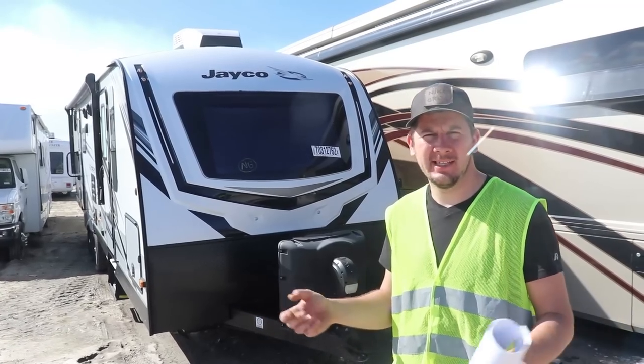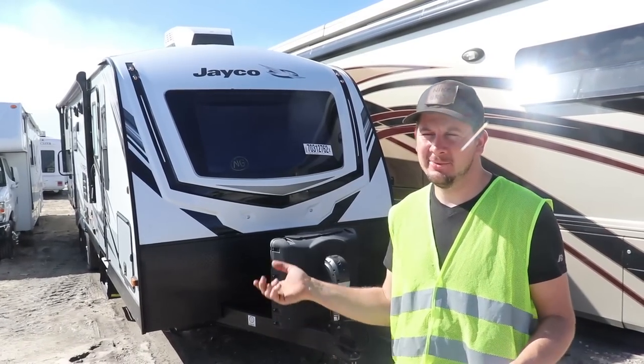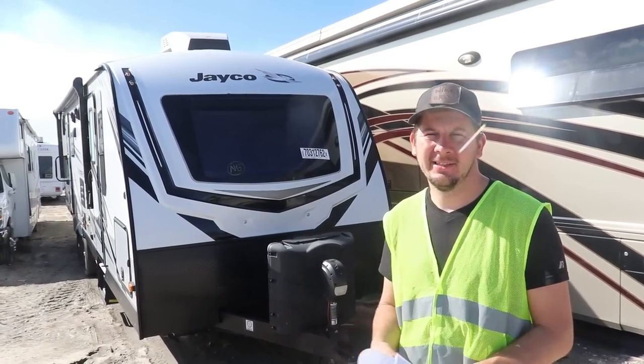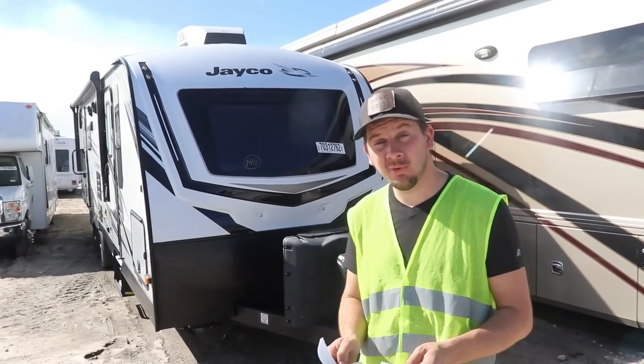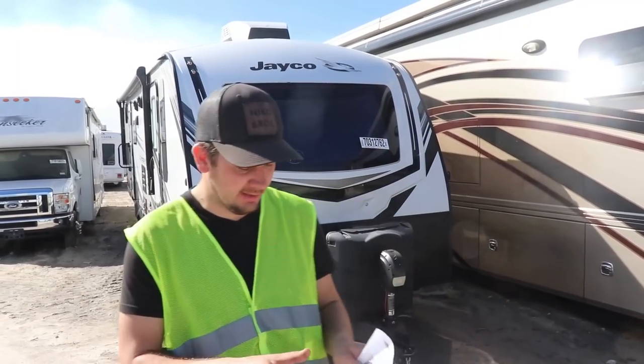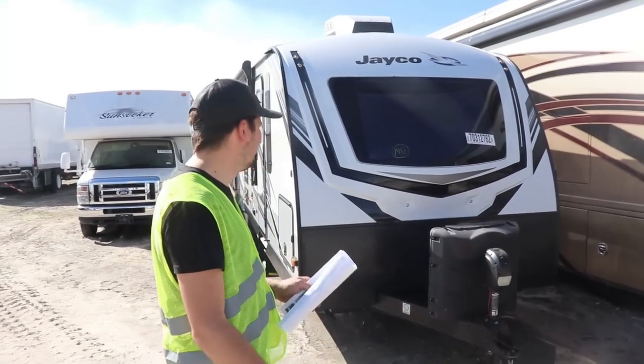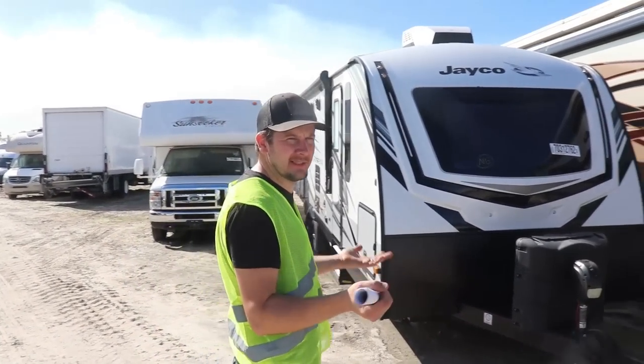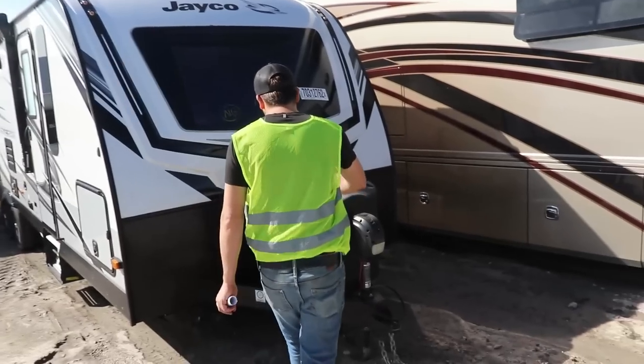All right guys, so here we have a 2022 Jayco. After looking at all these campers, they all look the same to me. This one is a bumper pull instead of a fifth wheel. I prefer fifth wheels, I think they look cooler. But anyways, this one looks really good in pictures. They actually took the awning out, they took the slide out, so it looks really nice. So far, it looks clean. So let's go around it and see if there's any visible body damage.